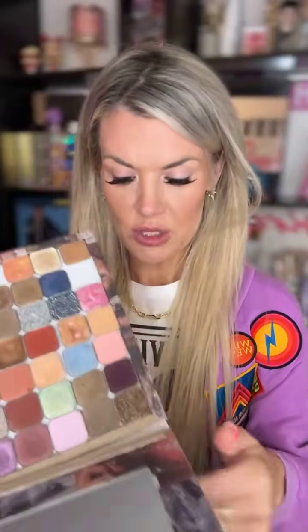Blue eyes are very, very common, and blue eyeshadow is amazing for making blue eyes pop. I don't know if y'all know that, but it is. So instead of getting rid of the blues, I feel like we should just be teaching women how to wear them.